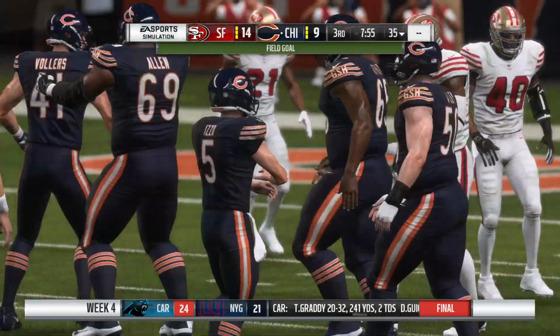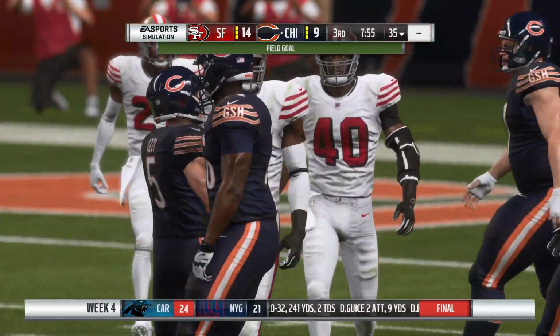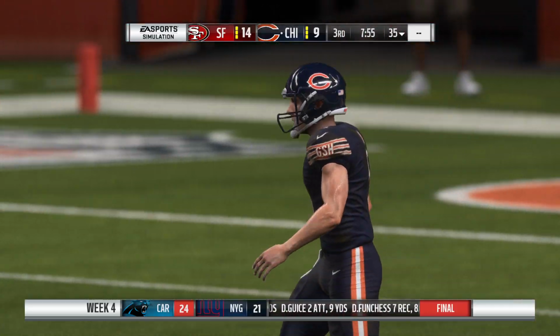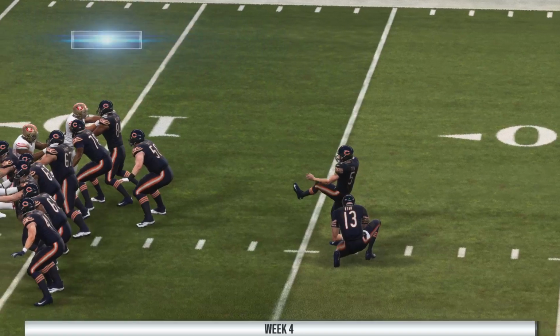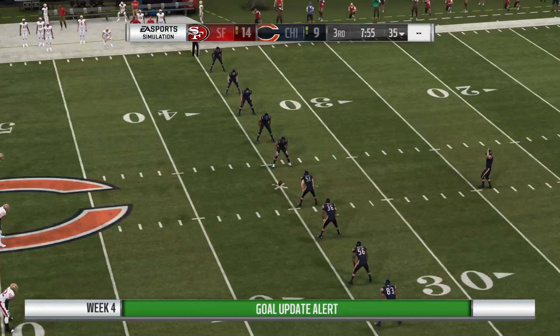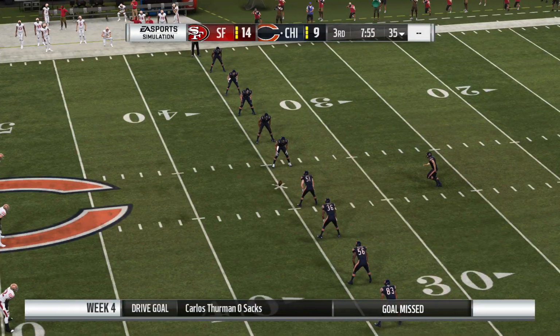His kick is good, and that'll get the lead down to 5. So it's a third field goal for him now. He's accounted for all 9 points. I look down to the sideline, though. You can just tell they weren't too happy with 3. They wanted 6. So they have to have 6.